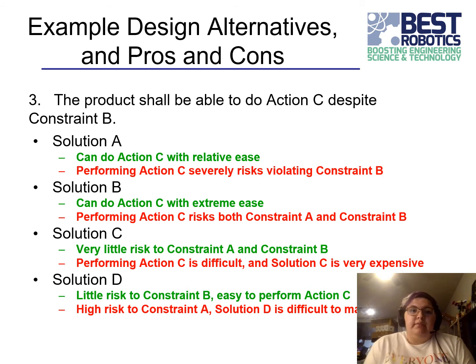An example of design alternatives and pros and cons. The product shall be able to do action C despite constraint B. Solution A can do action C with relative ease. That's a pro. Performing action C severely risks violating constraint B. So, and it just continues on.